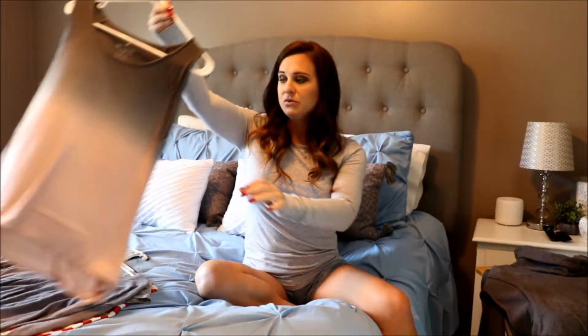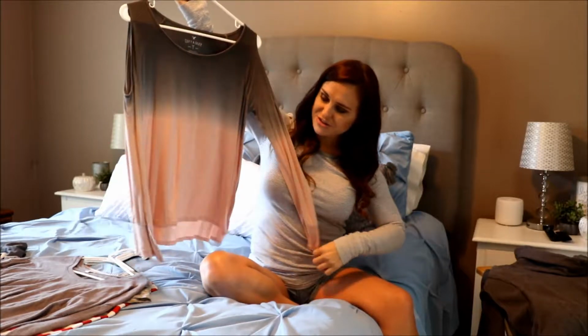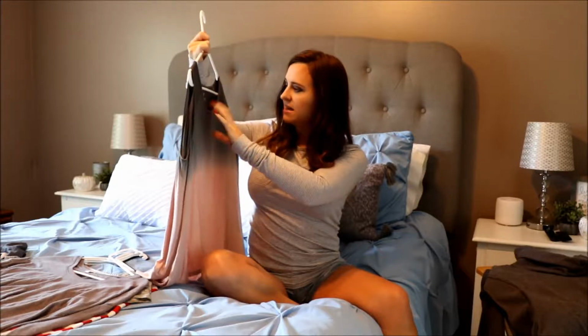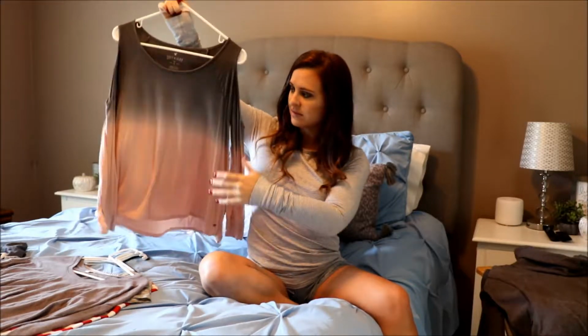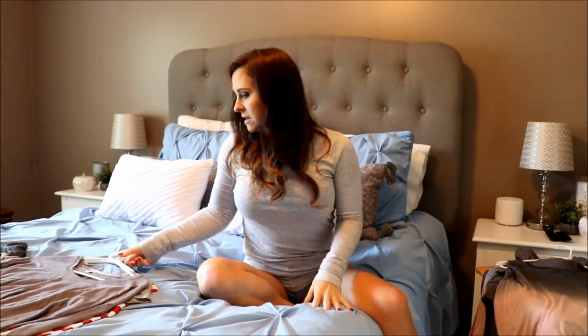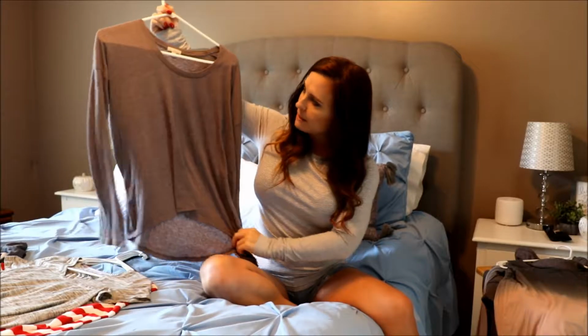This American Eagle shirt still had the tags on it. I love the colors in it. I think it's going to be a really cute piece with some jeans. It is an extra small. Another gray shirt. Gray is like my go-to color these days.